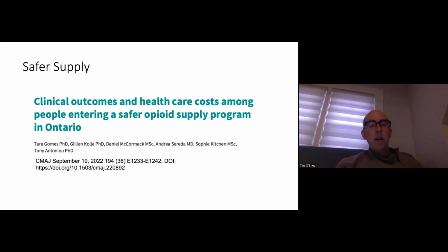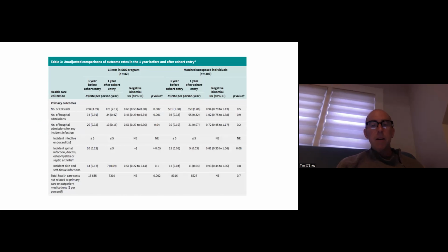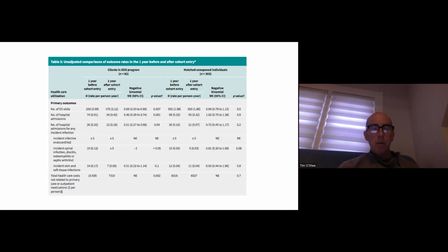We don't have a lot of data around the efficacy of safer supply. The biggest study that we do have came out of London, Ontario last fall. I'll highlight a couple of the results from that. This is their main summary table, where they looked at patients who were enrolled in the Safe Supply program 1 year before their entry and 1 year after, and compared a number of different variables that you see listed on the table. And then they also looked at a matched unexposed cohort, who were unexposed to Safe Supply but had similar characteristics at baseline to the patients in the program. Essentially, what you see is that for most things, there's fairly impressive improvement for patients in the Safe Supply program that is better than the matched unexposed individuals.